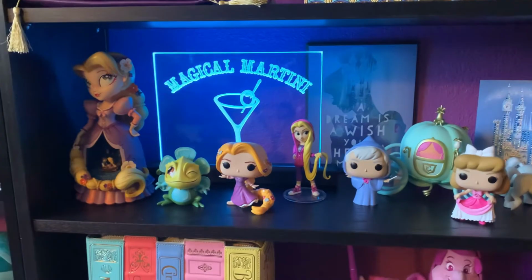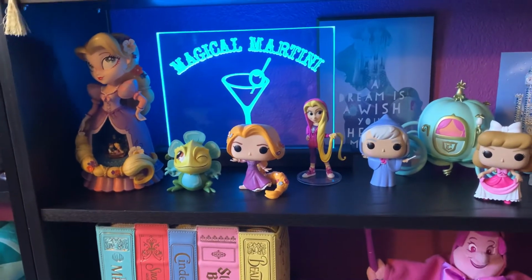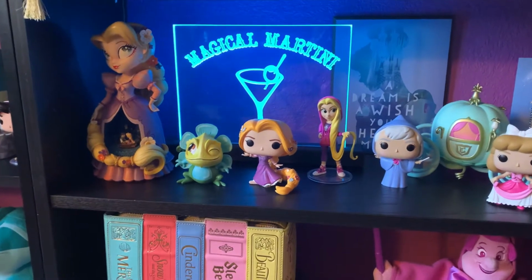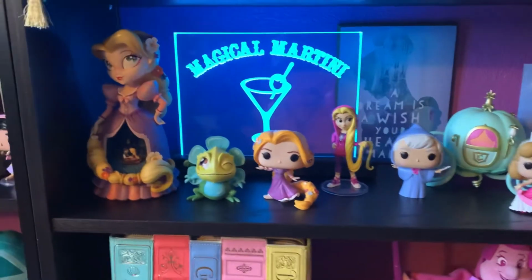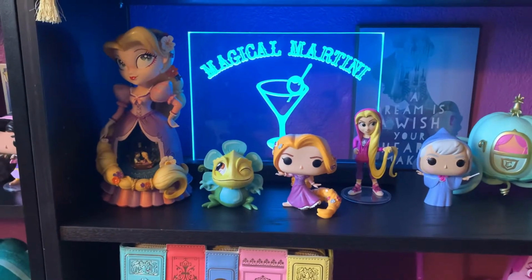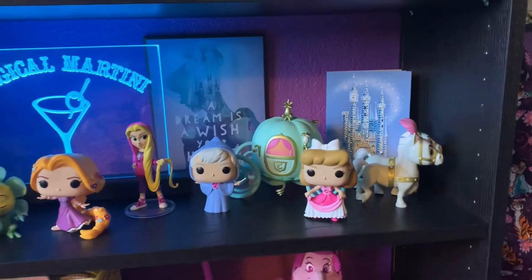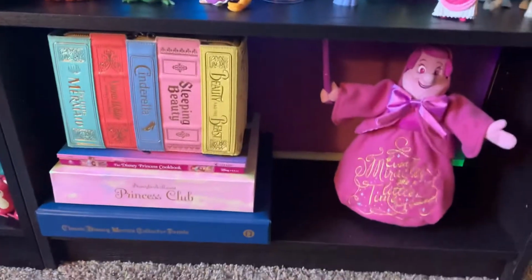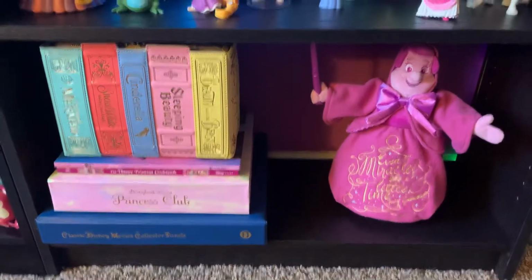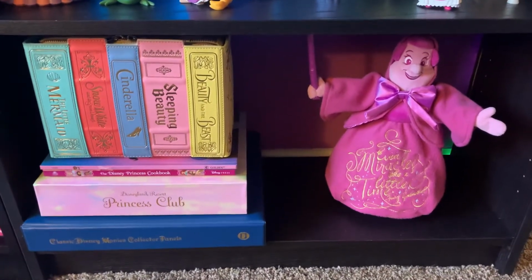That Magical Martini sign was made for me by Sue. Well, she didn't make it herself. She had someone make it. But it changes colors too, which is really awesome. And so I moved my Tangled Rapunzel section down here next to my Cinderella section, which has not changed. And then down here, I just have my Fairy Godmother Wisdom collection and my Loungefly stamp collection, etc., etc.